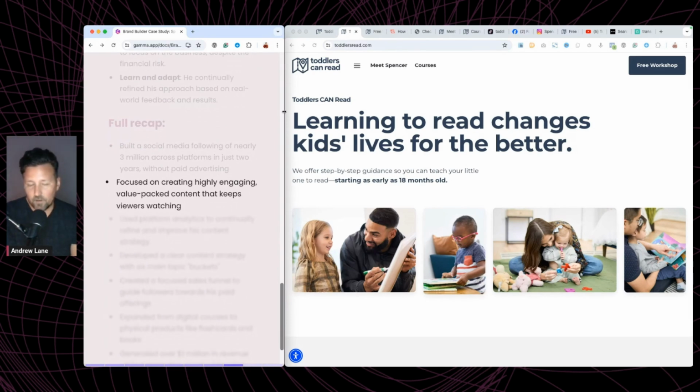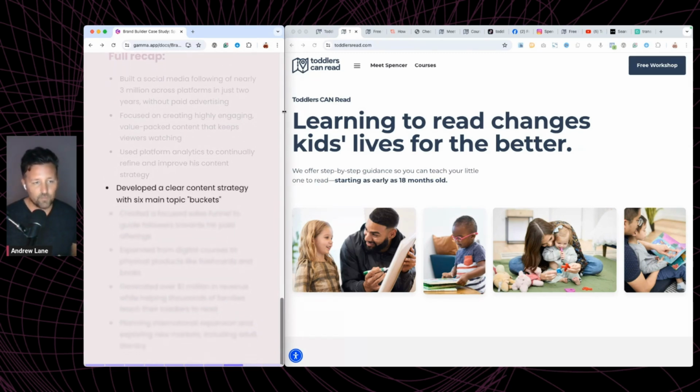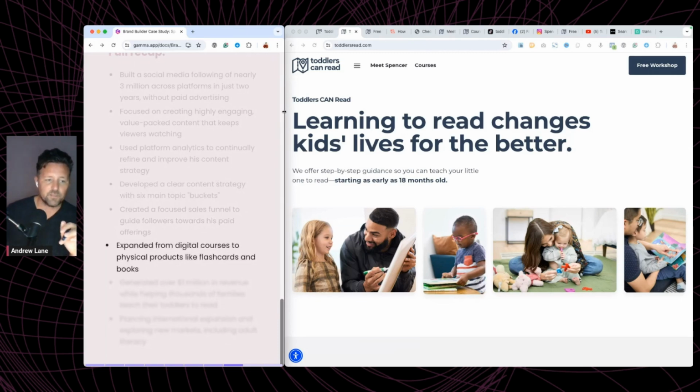He was able to crack the code on creating valuable content that he can consistently put out there that helps his audience and gets their interest and desire to go buy his paid products. He used feedback and data to improve. He kept a really consistent focus in his content using those 6 buckets of content that he knew his ideal customer would want to learn about. He created a focused sales funnel to guide followers towards his paid offerings.